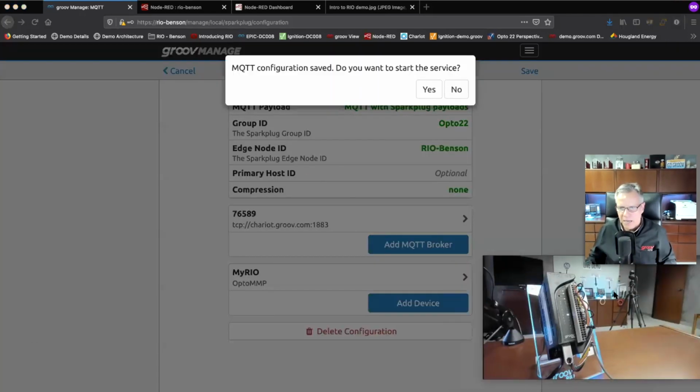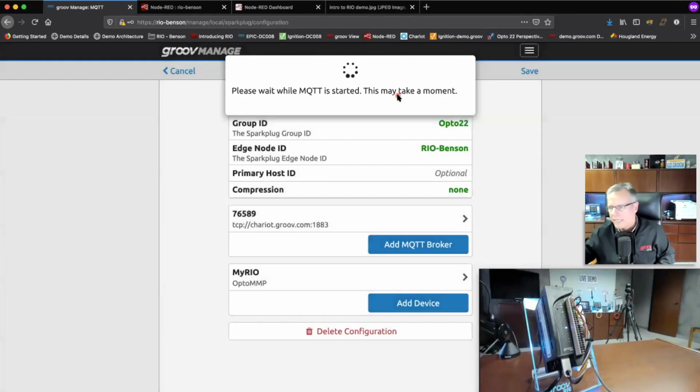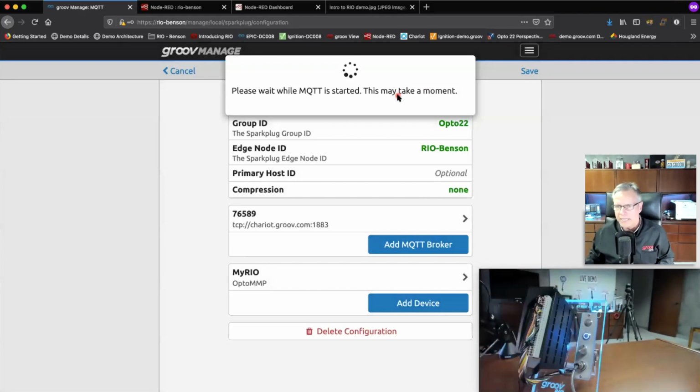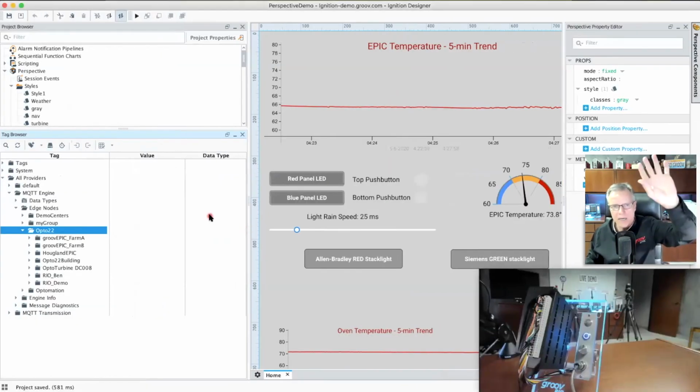I'm going to pull this guy back out over here so we can take a look at my RIO. I want to go ahead and start the service. And here's what's happening. As soon as I click yes, it is now taking a catalog, inventorying all the data tags that I chose to publish, in other words, public access, and it's now sending all that data up to the broker. Now watch over here on my tag tree.